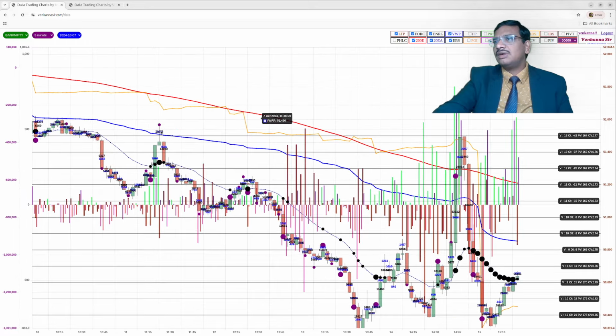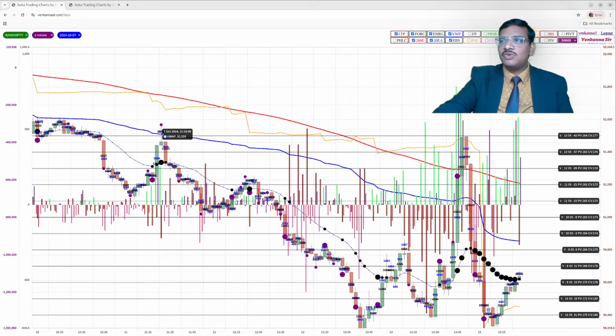And along with that, the momentum started exactly at this particular location, that is 51,500. That's why when it comes to that particular location, they will sell. You got it? So they got a higher price when it comes to that location. That is the reason it started from here.